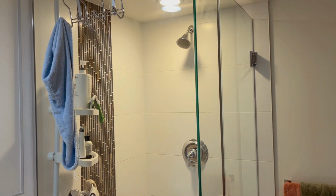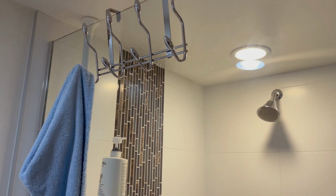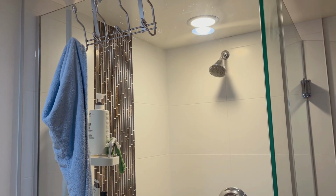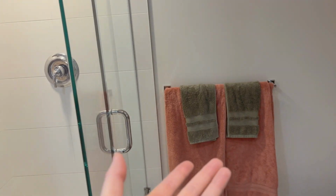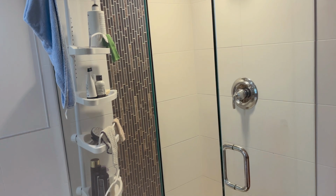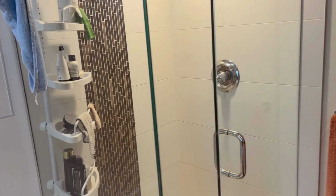We have our shower, and I had to put this thing here. This is for my hair, but usually my boyfriend hangs his towels on there. I don't know if anybody else has this, but he just uses so many towels. So many towels. This is a normal amount of towels, but usually this whole thing is filled up with towels as well. And then yeah, we just got this little thing off of Amazon. I don't recommend it. It's not very good, but we have to, you know, put our stuff somewhere.